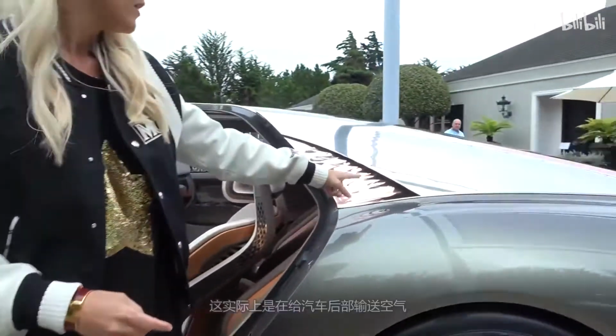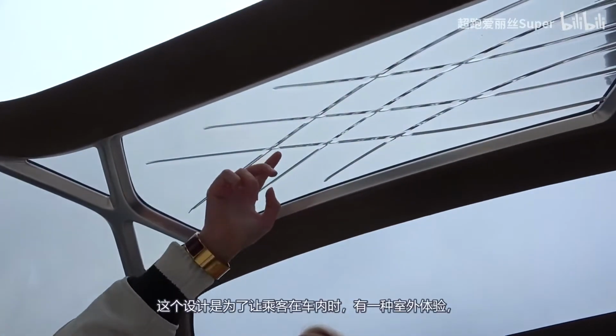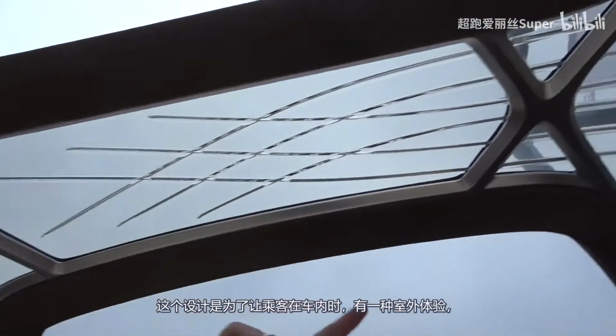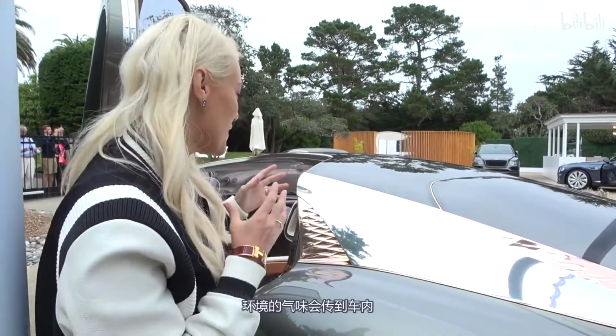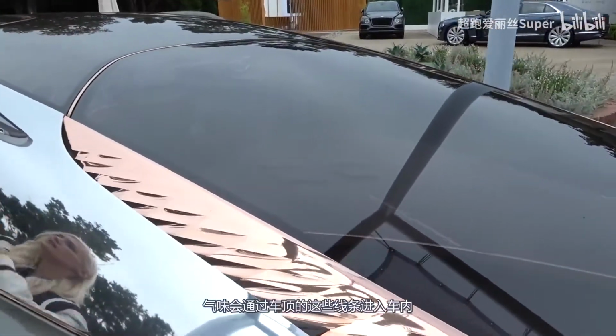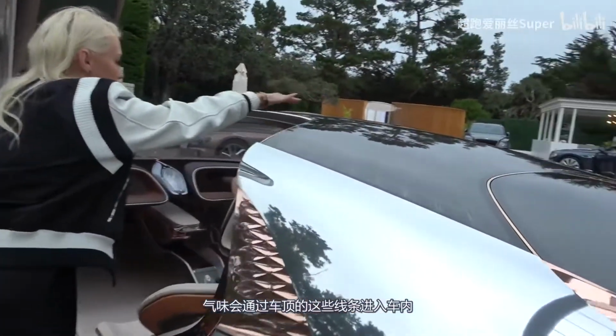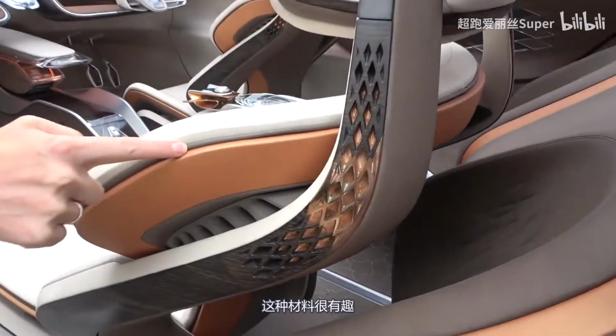This right here is actually feeding air into the back of the car. They're trying to give the passengers a full experience of the outside while you're inside the car. So say you're going through somewhere that smells good, like a poppy farm or something like that. The smells of the environment will come in through the car and be fed through these little lines here in the roof, so that you can get a full sensory experience as you are driving around in the car.